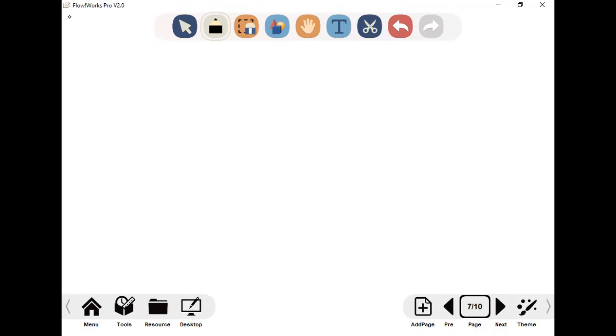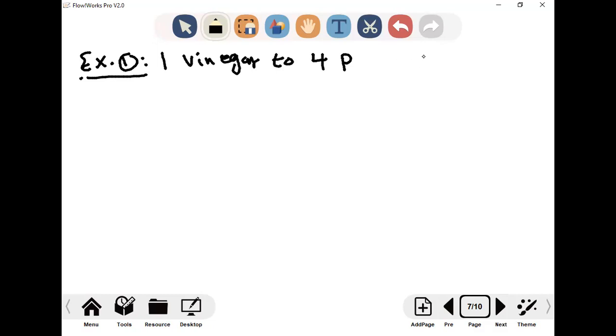So we have two ratios here. The first one is 1 to 4. The second one is 3 to 12. Focus. We have two ratios. The first one, in example one, is one part of vinegar to four parts water.